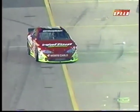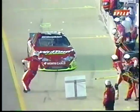We can see there is some damage to the right front corner of that automobile. So he comes to a stop. The jack goes underneath. It will be right side tires, and they'll go to work on that right front corner of that number 4. Wow, what a tragic situation for Stephen Light's team.